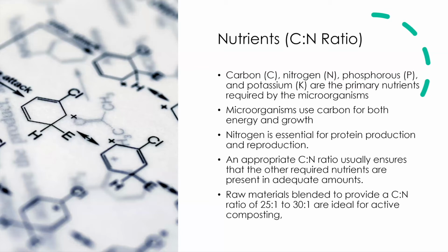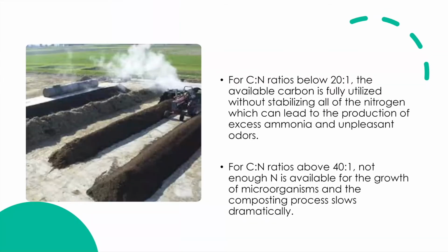You can go a little higher or a little below, but as you can see on my next slide, anything below 20 to 1, you're not really giving the microorganisms what they need to do their job. And that can lead to excess ammonia and that odor. Compost isn't supposed to smell if you've done everything right. If you start to notice that your compost smells after you've put it together, you're going to want to adjust the carbon to nitrogen ratio or add more product to balance it out if it's below that 20 to 1 ratio, because you don't want it to smell.